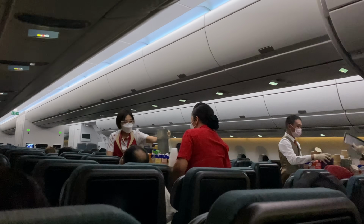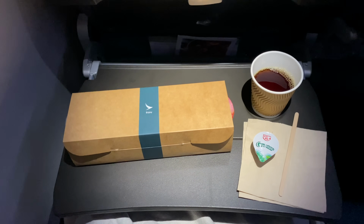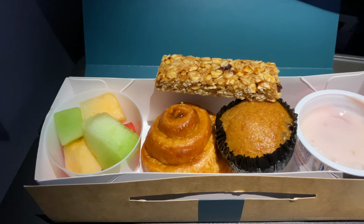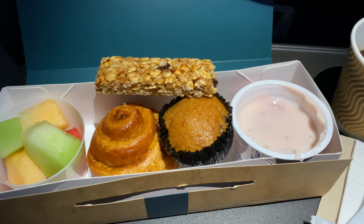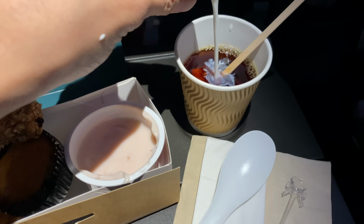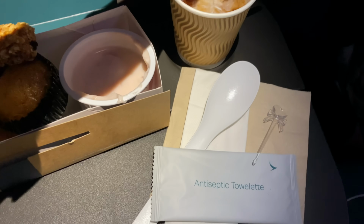This time there's no choice, everybody's given the box and a drink of choice, which I went for a white tea. In total, there's 5 food items inside the box: some fresh fruits, a Swedish bun, a cupcake, strawberry yogurt and a muesli bar. We were also given a plastic spoon, napkins, a plastic stirrer and an antiseptic wipe.